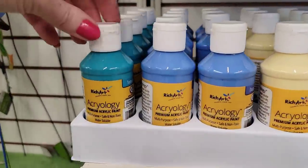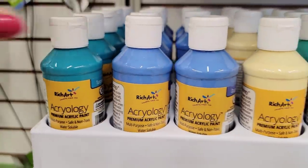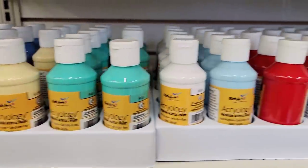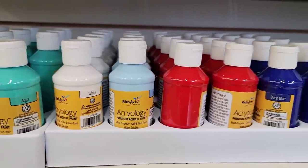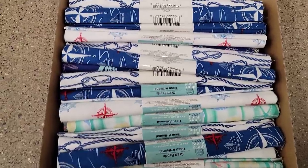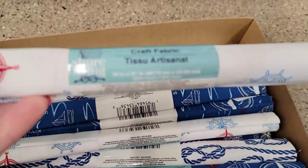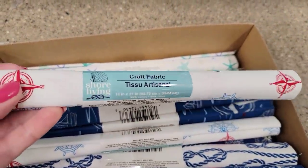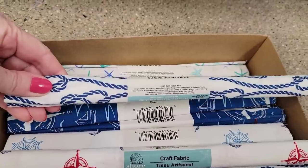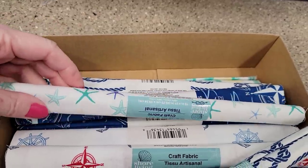They have some new paint colors. So I thought these blue and teals were real pretty. The yellow, white, blues, reds, dark navy. And here they have some fabric to go along with the theme. And these, I believe, are 18 by 21. Some pretty colors.